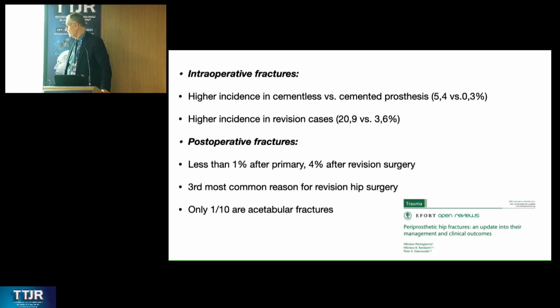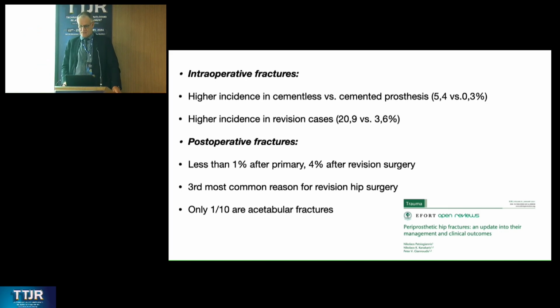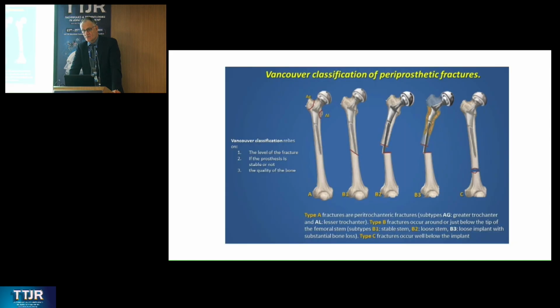Then postoperatively, we have to take into account that patients suffer from fractures as well, and that's the number that I was talking about, the doubling of the figures in a 10-year time frame. Only a tenth of these periprosthetic fractures are acetabular fractures, so I'm not going to talk about that. The Vancouver classification, I'm not going to go through very much. I think you're all aware of that. I think the big problems are the B2, B3, and those are the cases we are going to talk about.